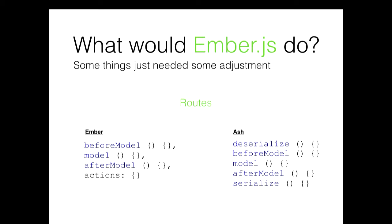Also, notice the actions block over here in the Ember side. This doesn't make any sense on the API backend. The actions block in Ember is used for handling user interactivity via clicks and all that kind of stuff, which we don't have in an API. Some things kind of go the other direction.